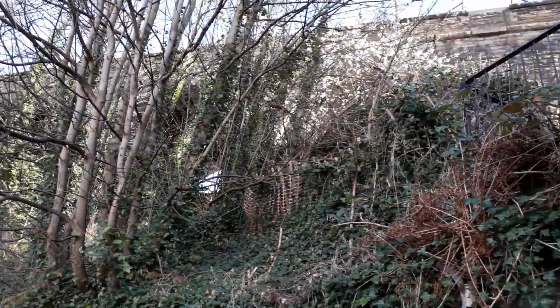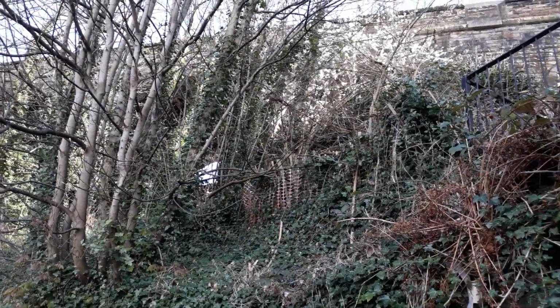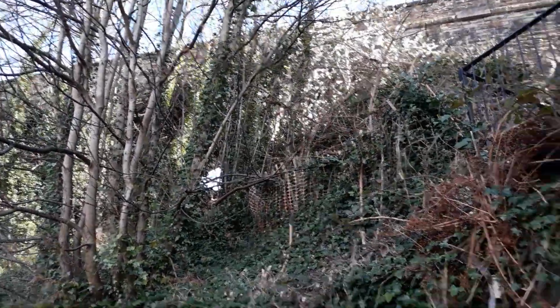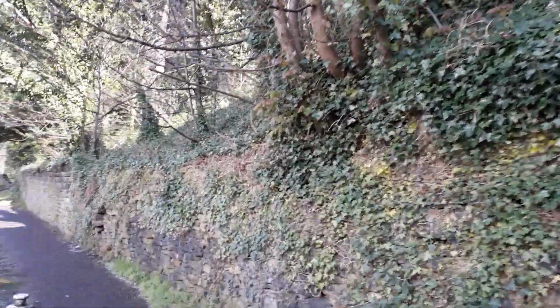Today I'm back in Huddersfield. I'm just having a look at the Paddock Viaduct from ground level and what historical remains we can find along the way. Back to the lovely stonework again also.